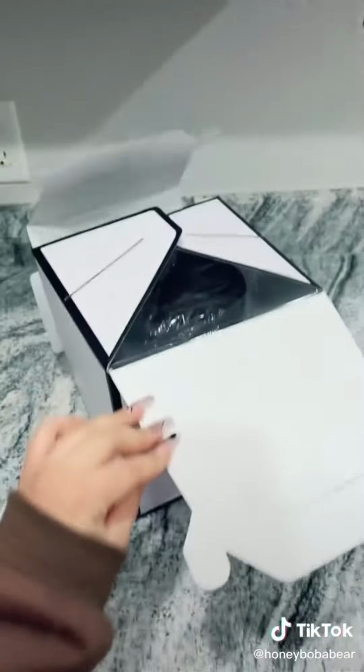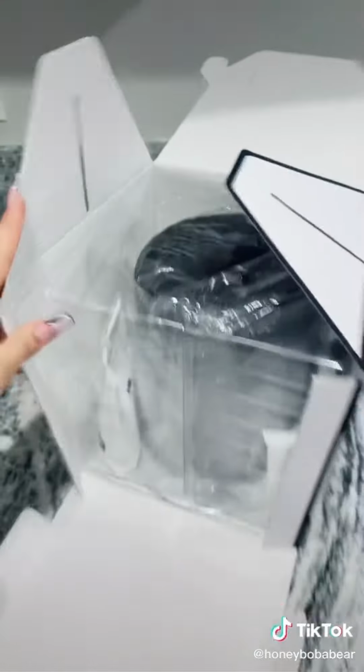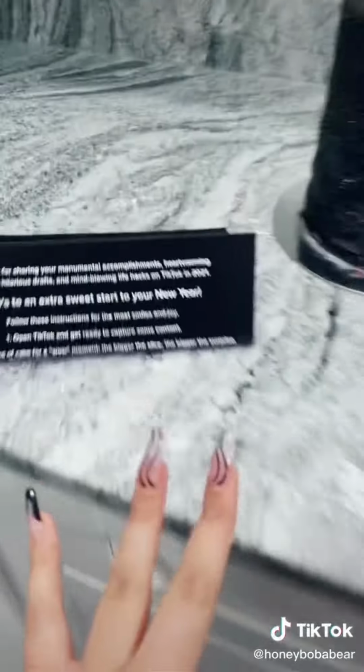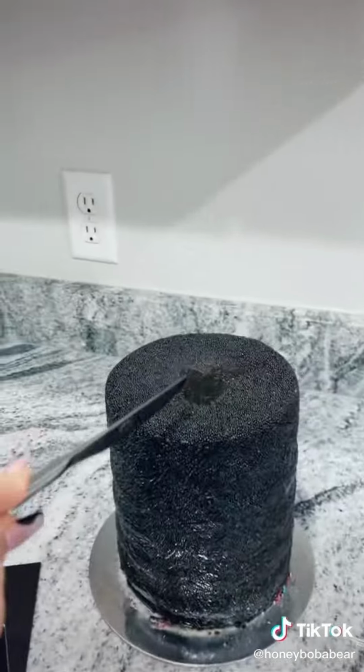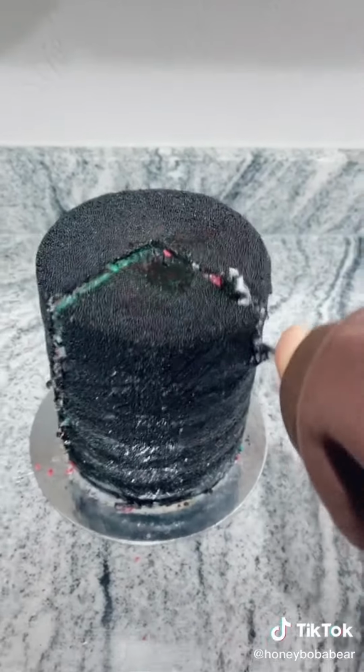Oh, it's heavy. Oh my gosh. Okay, what do I do? Hold on. I've never seen a cake this tall. It says the bigger the slice, the bigger the surprise. So I have a butter knife because I didn't do dishes. And we're gonna cut this for now. I got one side. Let's do the other side.